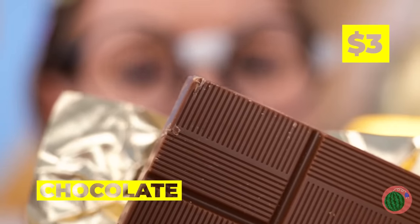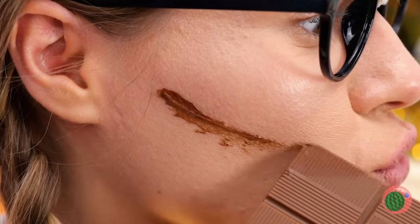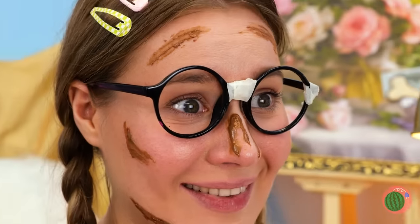Speaking of food, you've earned a treat. But it's not for eating. It's for contouring. Just don't forget to blend it in. Ooh, and it smells great too. Wow.